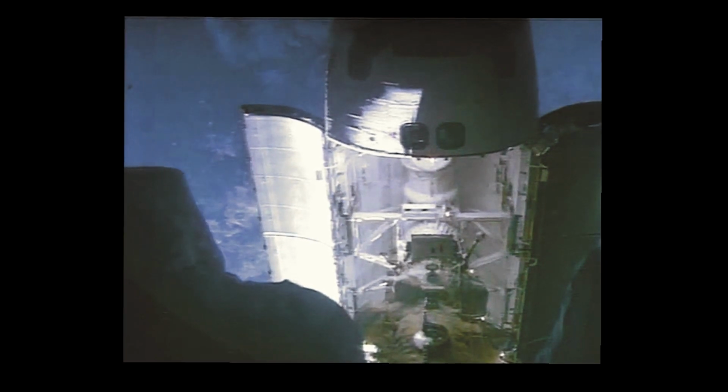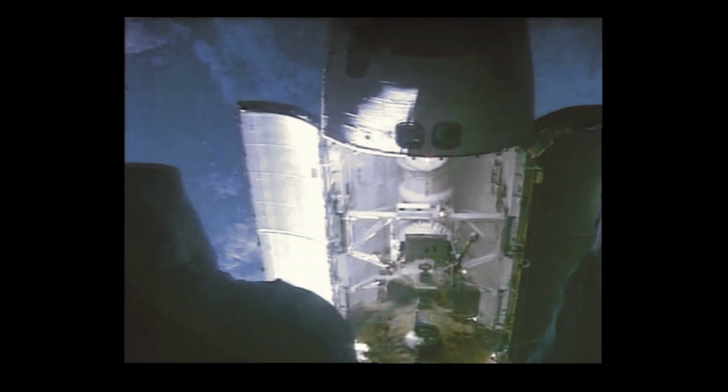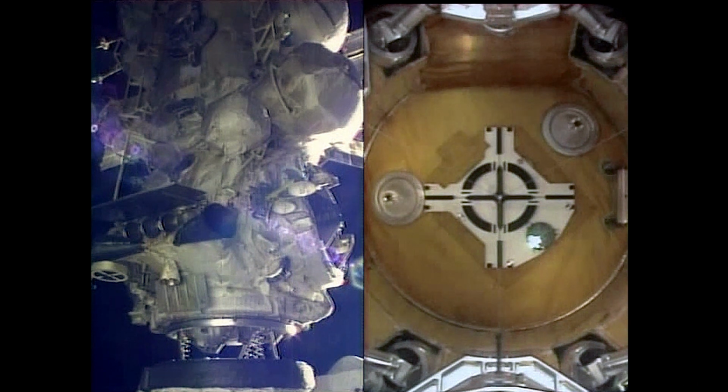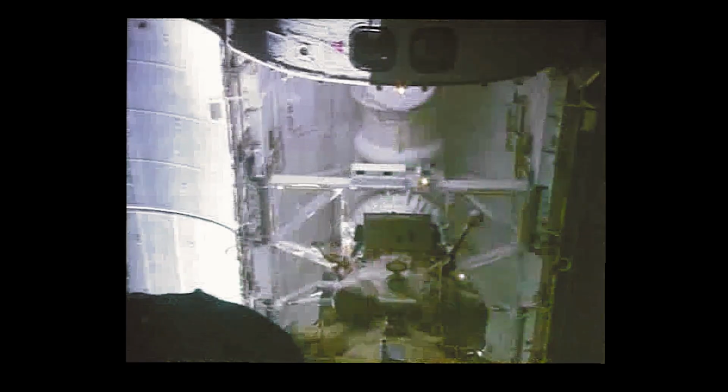Commander Vladimir Dezhurov aboard the Mir also confirms capture. Mechanical Systems Officer here reports that the two docking mechanisms are now aligned. The docking ring on Atlantis should be retracted shortly. Once fully retracted, the structural mating of the hooks and latches on both sides of the docking interfaces will be underway.